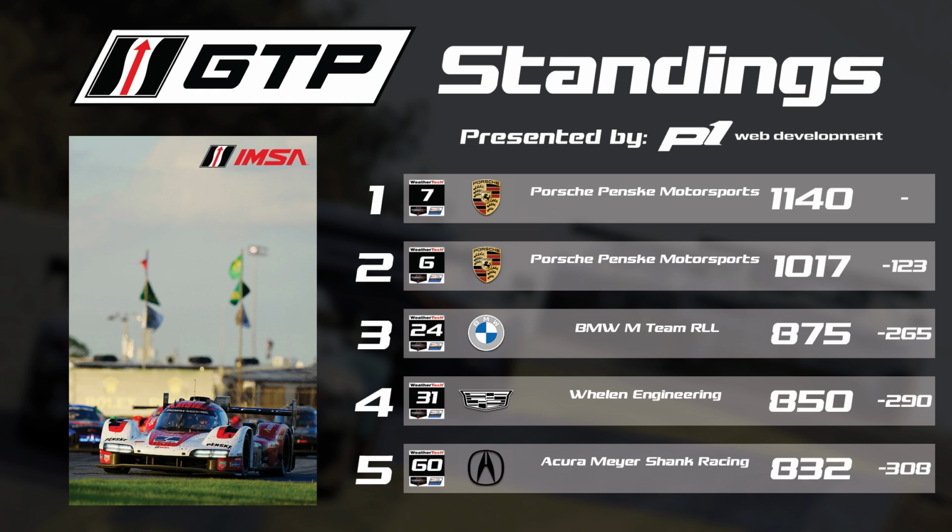In GTP, well, the car that's won the 3 opening races of the season has a commanding lead here. The number 7 Porsche Penske Motorsports 963 leads with 1,140 points. That's 123 points ahead of the sister number 6 Porsche. The number 24 BMW is in third, 265 points back, with the number 31 Whelen Engineering Cadillac and the number 60 Acura Meyershank Racing entry rounding out the top 5.